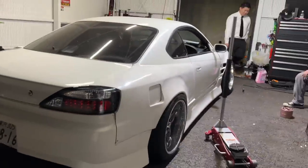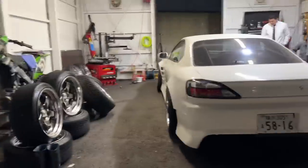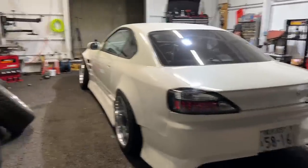Dang, most baller car. Most baller wheel at Ebisu. 100%. This looks amazing. The rear bumper set. This is the best car I ever built. I'm so hyped on this thing.